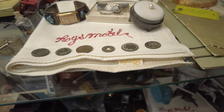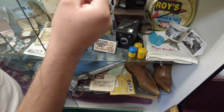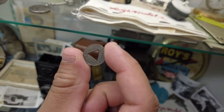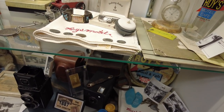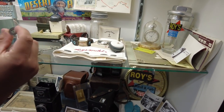That triangle coin's piquing my interest. What is that? This is a little token, like a bus or train token. Okay, that looks cool. Yeah, the hole in the middle was to distinguish it from other currencies. It's also meant to help people who are blind distinguish it from a penny or something else. Gotcha. If you look at coins in Japan, they're the same way.